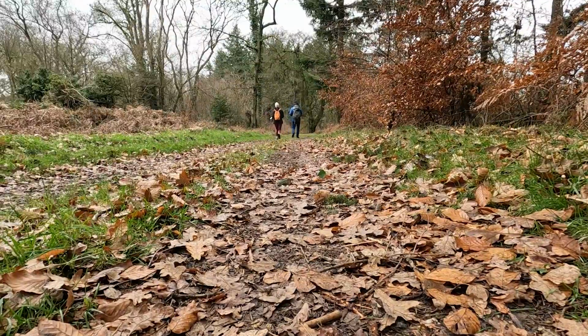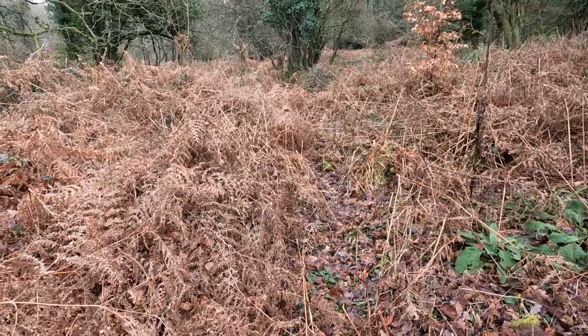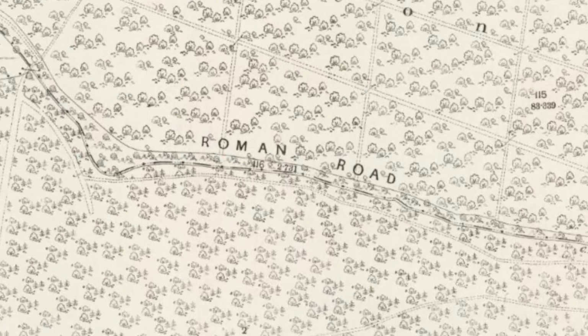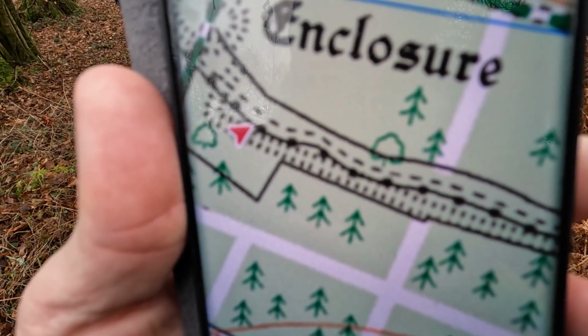Right, so this isn't the most pronounced bit of Roman road I've seen. According to the old map we've got, Rebecca, this is a bit of the Roman road. Marked it in tandem with the OS map, and it looks like, as I say, not the most pronounced bit of Roman road, but let's follow this towards Salisbury.